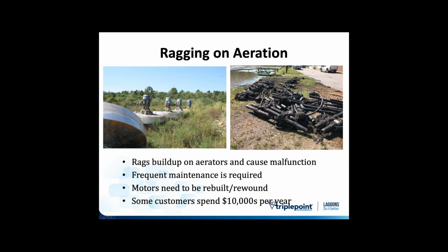And it seems like the rags are pretty indiscriminate about building up on aerators, right? They don't really care. The aerators are going to move water around, they're going to bring water closer to them, and they're going to suck up these rags, and these rags end up getting clogged. At Revelstoke, as a matter of fact, they had such an odor issue that it was a major public relations crisis for the city administrators. And it was in part because of these rags.